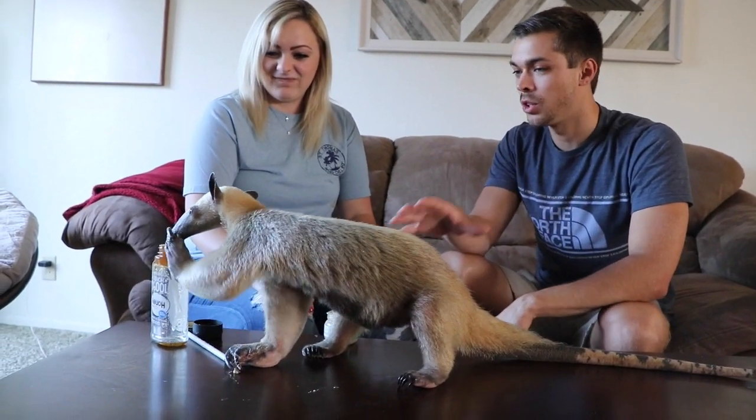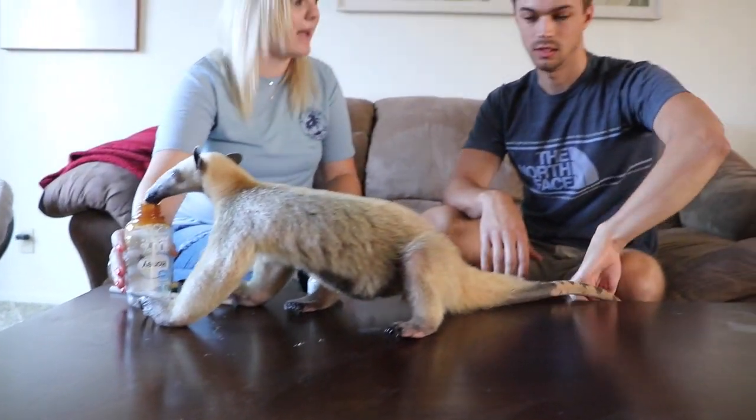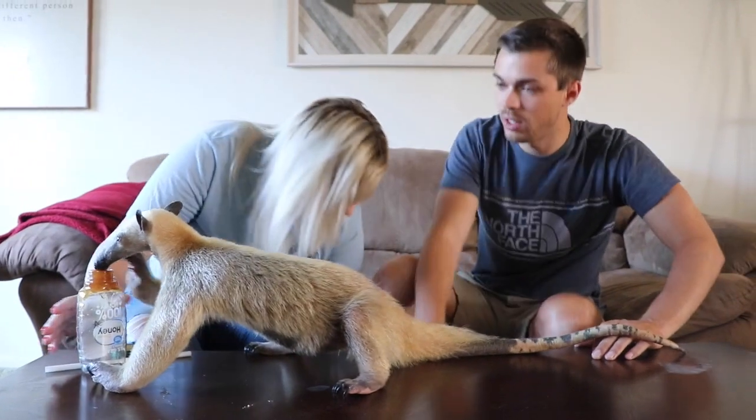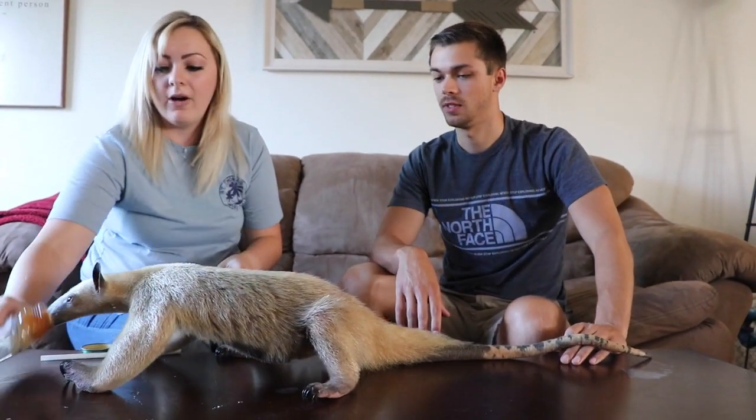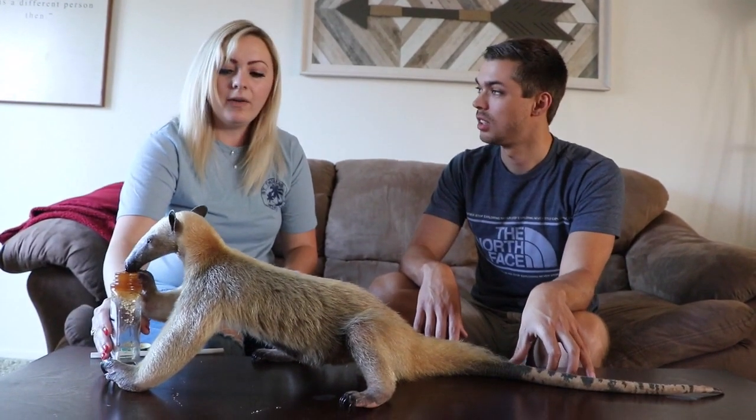And how big do you expect him to get? He's going to put on another 10 pounds. He's going to get pretty big. And how heavy would you say he is now? He is about 4 pounds right now. Oh, so he's gonna triple in size. Yeah, probably double.